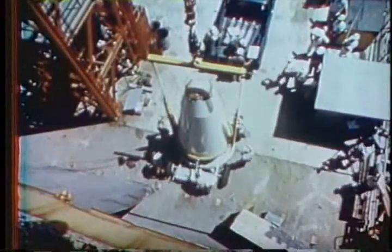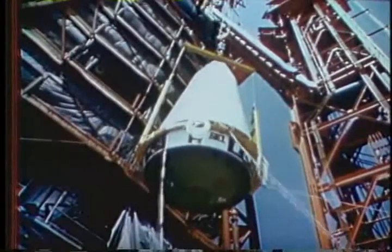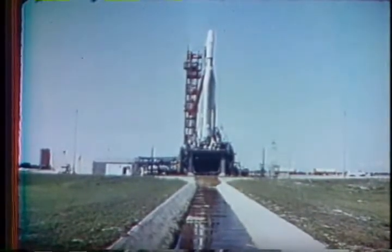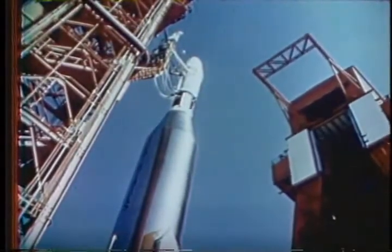Six predecessors have failed to complete their lunar missions. All six, however, contributed to a further knowledge of the intricate problems of sending a spacecraft nearly 250,000 miles to impact with a moving body in space.